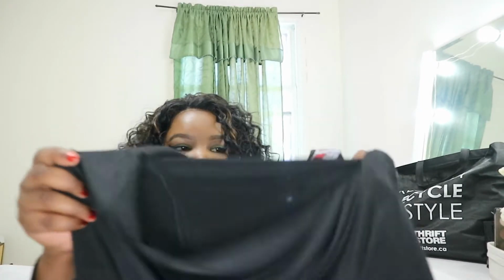I believe I got this sweater, this long sleeve shirt, for about $4 or $5. I'm not able to find the tag of it. I don't know where it is, but I believe it was around $5 or $6. So it was very, very affordable for sure.